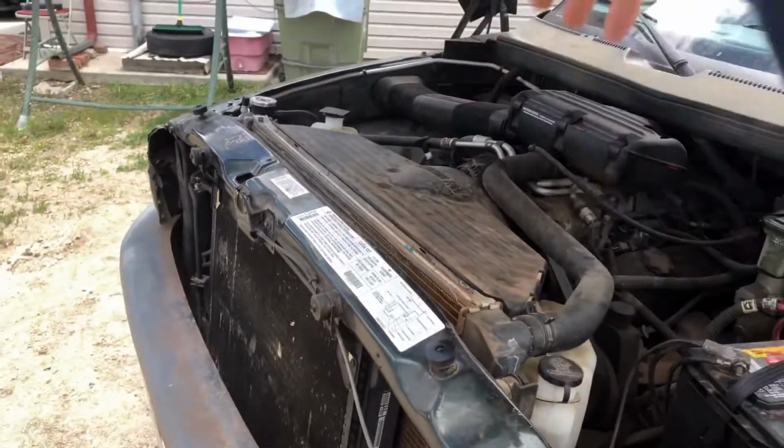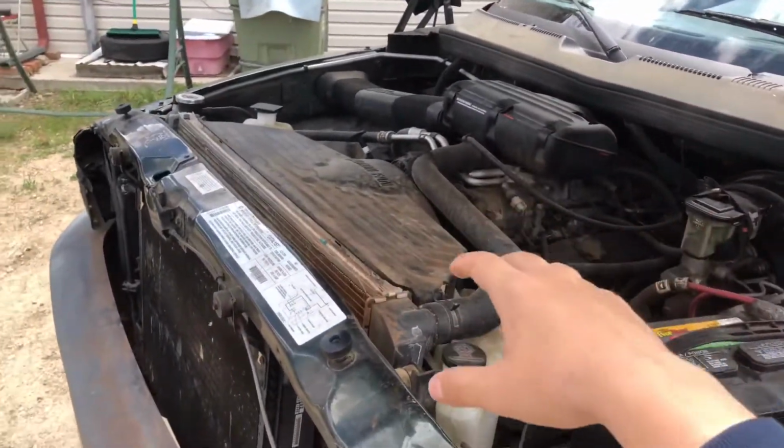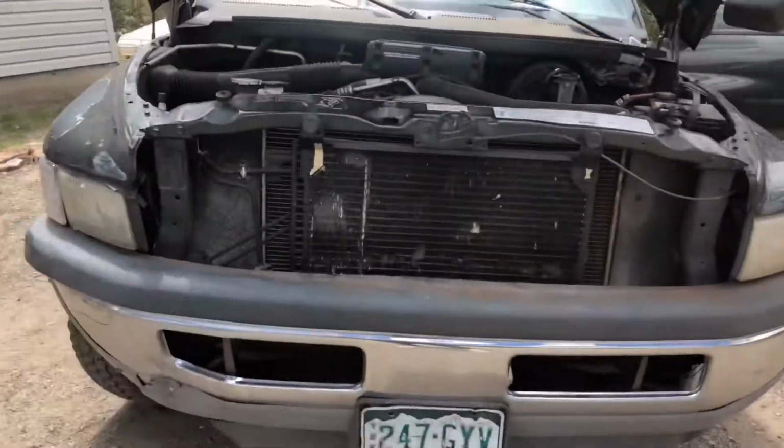We're literally going to lift the radiator up, set it to the side, put the new one in place, reconnect everything, get it filled up, and then it'll be brand new. It'll look nice and great. And that's basically going to be it.